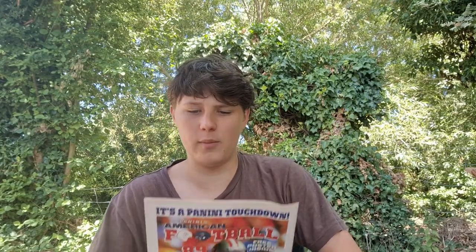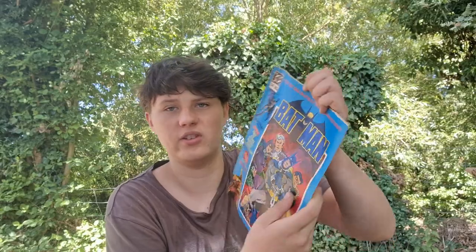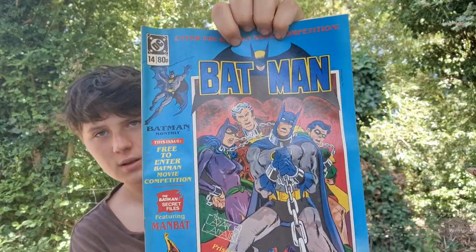So these are the comics that I remember. And my granddad used to give me some comics. I remember these sort of ones with like the picture in the middle and it said like at the side of it, like this, Batman. I should have read one of the storylines. This issue, free to enter Batman movie competition.